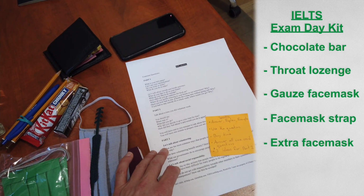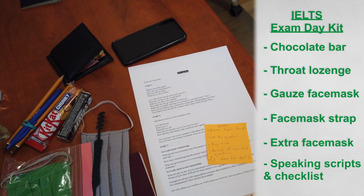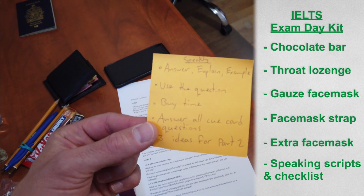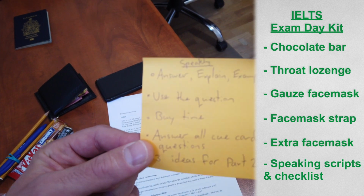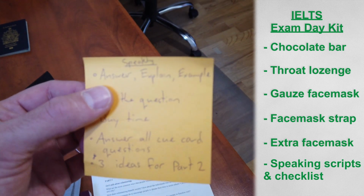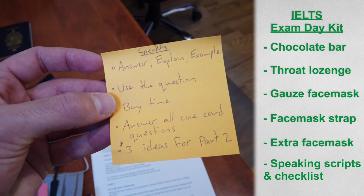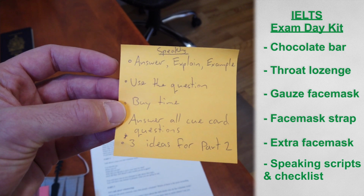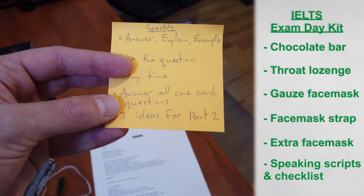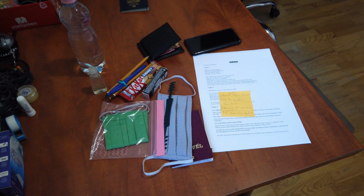And last but not least, I'm taking with me some speaking questions in hopes that I can find a person or two to practice with before my speaking interview. Of course, I have my notes that I will review before my speaking interview. This is my strategy checklist to help me remember some key strategies just before I walk in and meet the examiner. In my case, making sure that I answer, give explanations and examples for the questions, making sure that I use the question in my answers, buying time to answer when I have to think about good ideas, as well as answering all of the questions on the cue card and thinking about 3 ideas for part 2 before deciding on the best one. All right, so I'm ready to go.